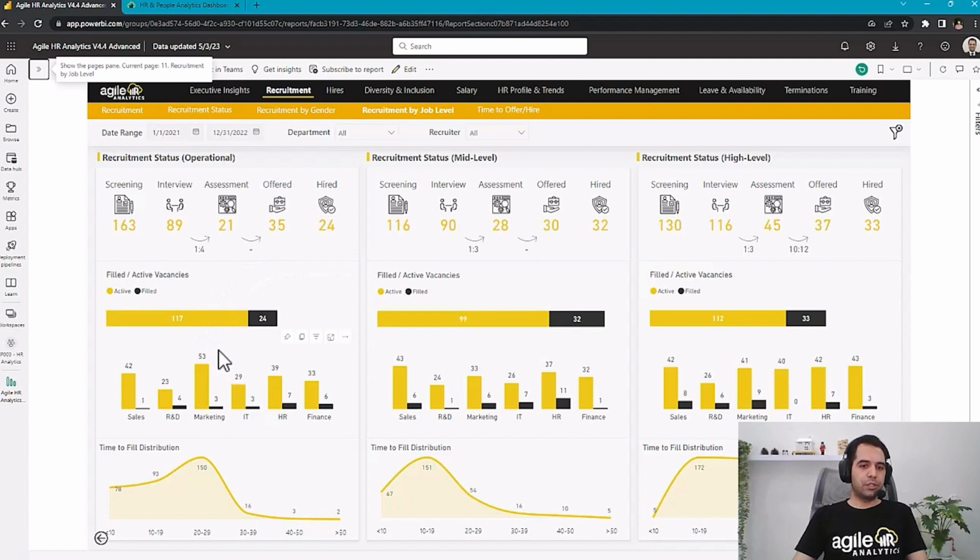And you can see the distribution of filled and active vacancies by department. And you also have the option to check the time to fill distribution. And yes, that's for recruitment.